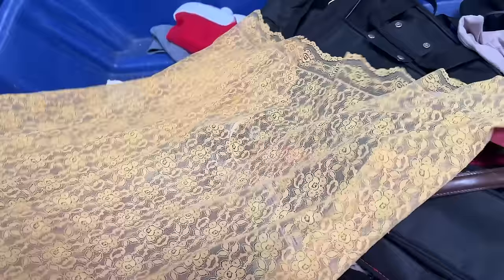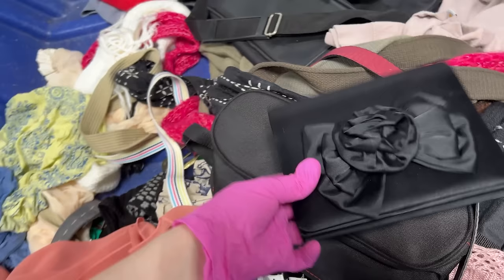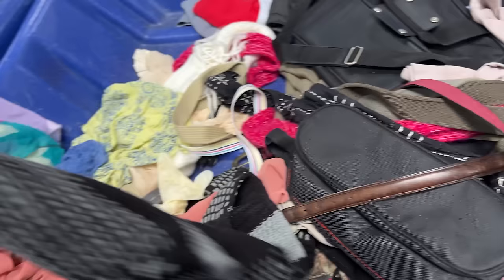Ooh, what's this lace? Is this just like a piece of fabric or what is this? It's like a yellow lace scarf. Is this a scarf? Hmm. Pretty. Very, very pretty. There's a peach color. That one's snagged. Ooh, cute clutch. That is so cute. For the dance. You know, Old Navy still has the tag on it.